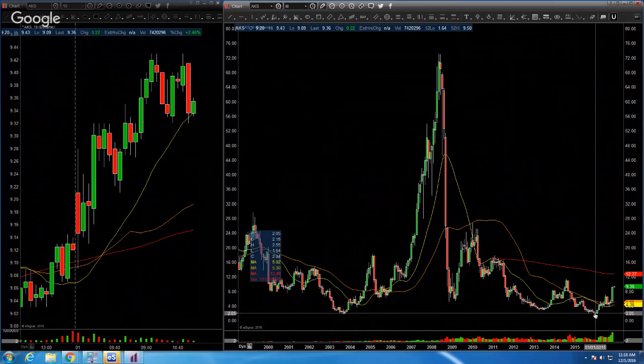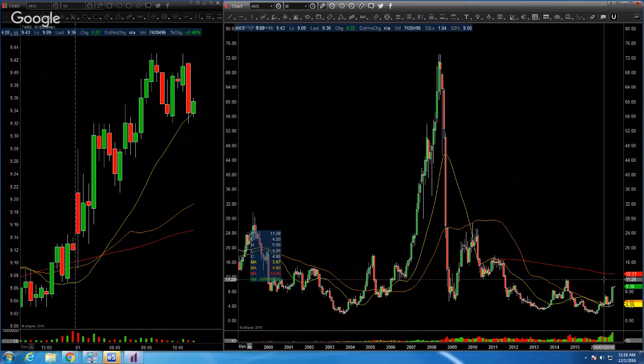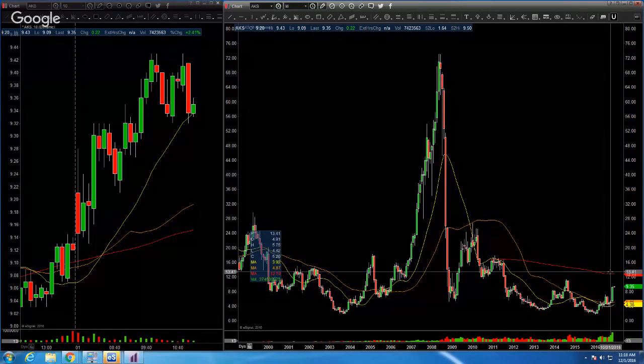It's just a low flyer. It could move up a little more. I'd like to see the $13 level, the short, or even the 10. Just be careful. It ran up pretty good on the Trump effect.